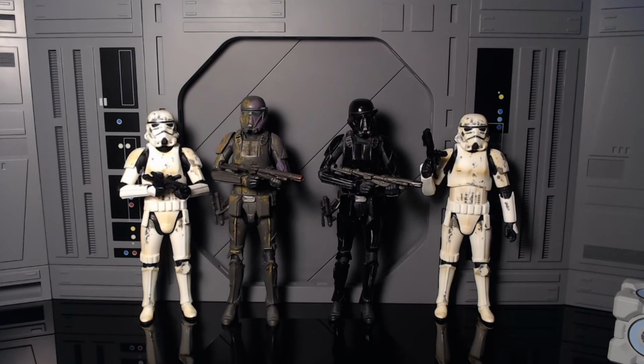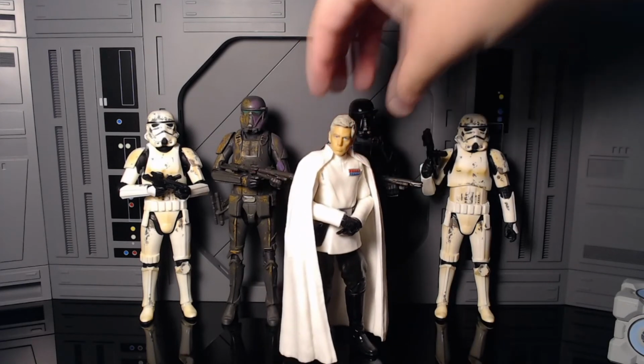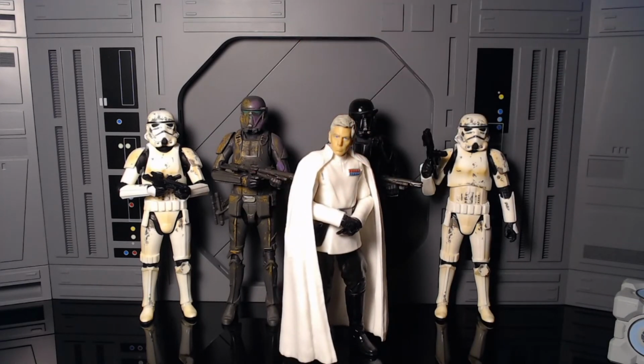Now we're going to show them off next to some other figures. Here they are next to the Remnant Stormtroopers, which, I'm going to say this right now, this is going to look really good with these Remnant Stormtroopers. Then also, Director Krennic in the mix. Yeah, I feel like they might be around the right height. I don't know. That was an old opinion. Definitely think these guys should be a little bit bulkier, though.